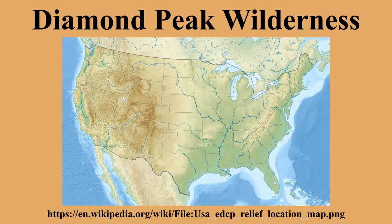Recreation: recreational activities in the Diamond Peak Wilderness include hiking, horseback riding, camping, hunting, fishing, and mountain climbing. Some 125 miles of trails cross the wilderness, including 14 miles of the Pacific Crest Trail along the east slope of Diamond Peak. Marie Lake, Divide Lake, and Rockpile Lake are popular base camps for the climb up Diamond Peak.